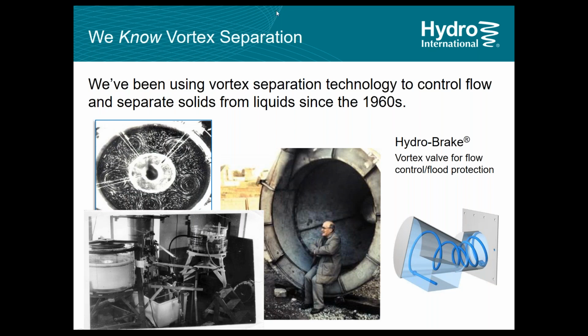The origin of the stormwater treatment industry as we know it in terms of the vortex separators goes back a long way. It goes back to the mid to early 1960s. One of Hydro International's founding fathers developed the vortex flow control valve, and it's basically from that technology that all the vortex separators have developed over the years. You can see here some early photos of his research lab in the front room of his house in the United Kingdom.